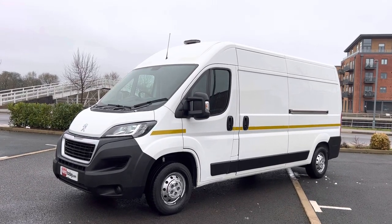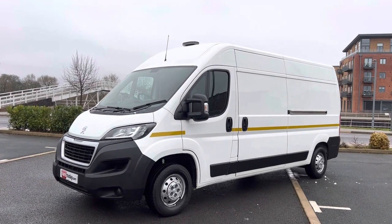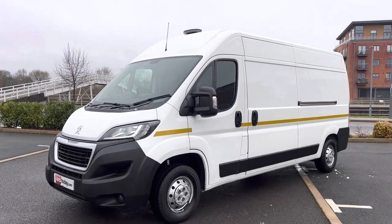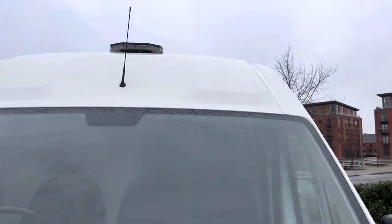Now, as I say, overall pretty good condition. There's a few minor things, a couple of jobs we've still got to do on it. But let me run you through it and then you get an idea of exactly what it is that you're buying. So as I say, up here on the roof is looking overall pretty good condition.